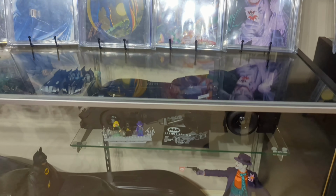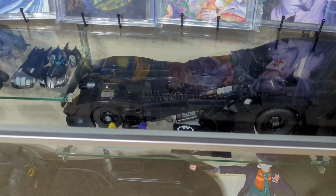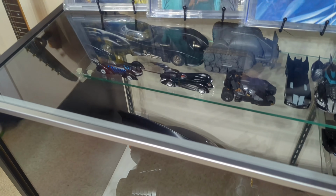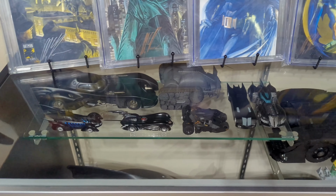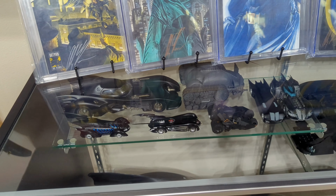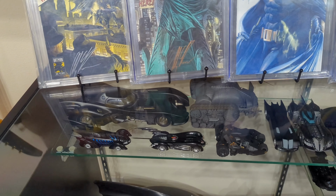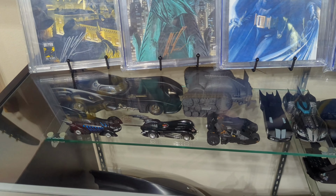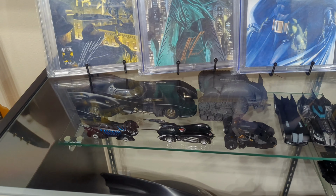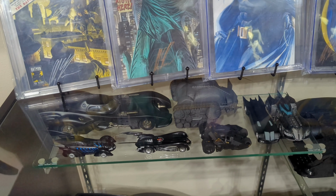Moving down, we have the Lego Batmobile. And then we have a bunch of Batmobiles depicting different film and television shows. We have a Hot Wheels Elite Batmobile from '89, and then the rest of these are made by a company called Eagle Moss. It's their Automobilista line.